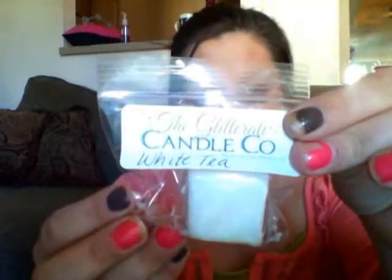And then the last one is a cube in white tea. Just a little cube. And it smells delicious. It smells almost like white tea and ginger from Bath and Body Works. Very, very refreshing scent. Okay, so now on to my chunks.